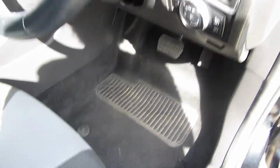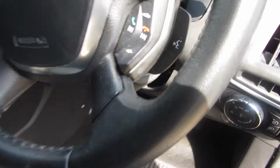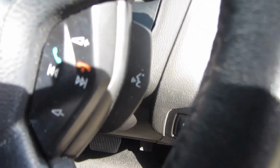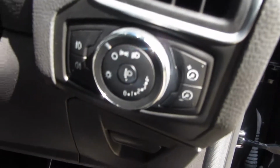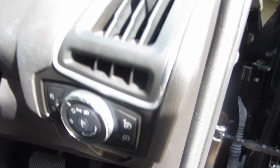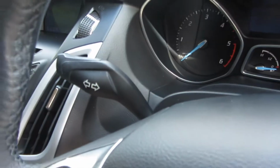Manually operated seats with manual height adjustment as well. No floor mats, typical Car Giant. Multifunction steering wheel. That includes over here voice control and Bluetooth for your phone. Down here you've got the controls for the lights, and over here indicators, and over here wipers.